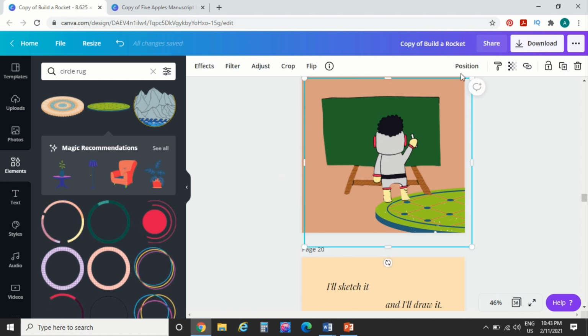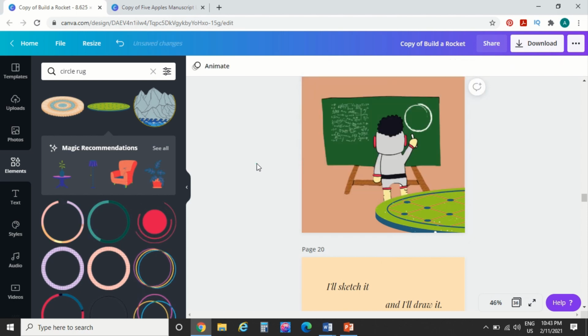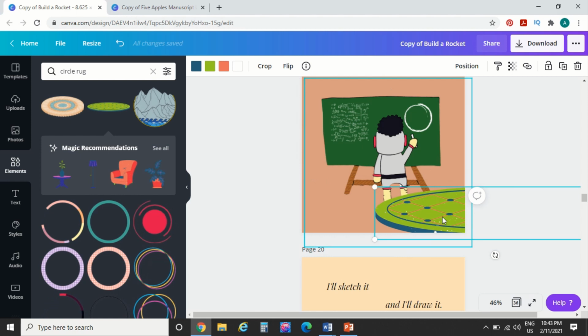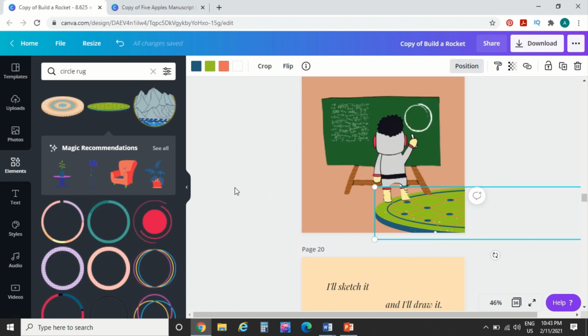Oh, no, we're going to put her back. Sorry. Wanda's got to be kind of behind everything, so that way we can right click on the rug and you're just going to copy it. Okay, now put the rug back behind Wanda before you forget.